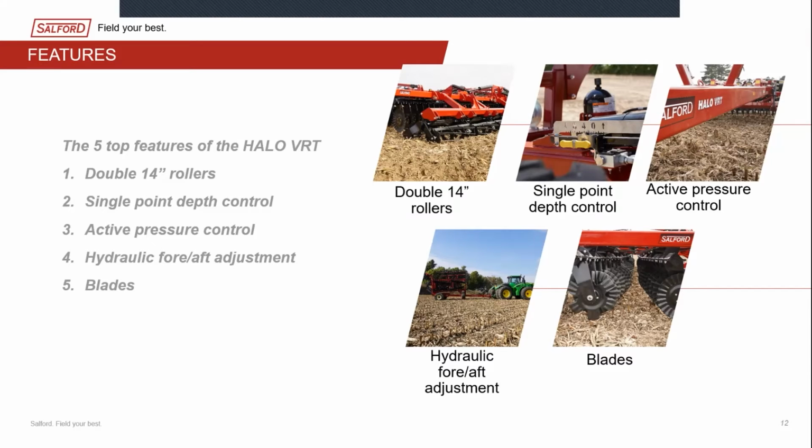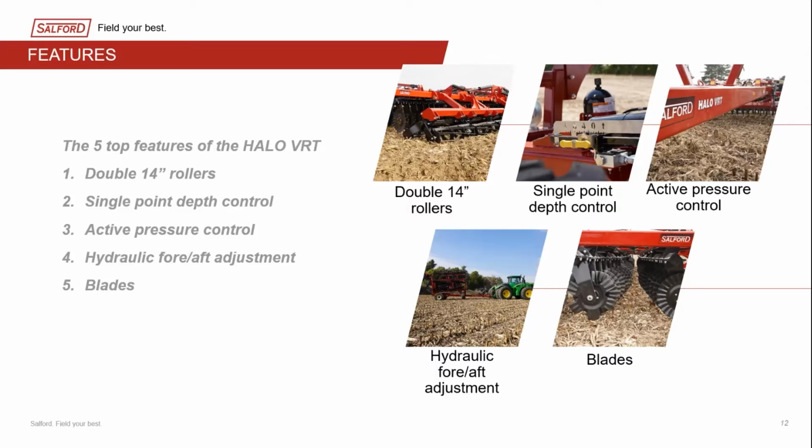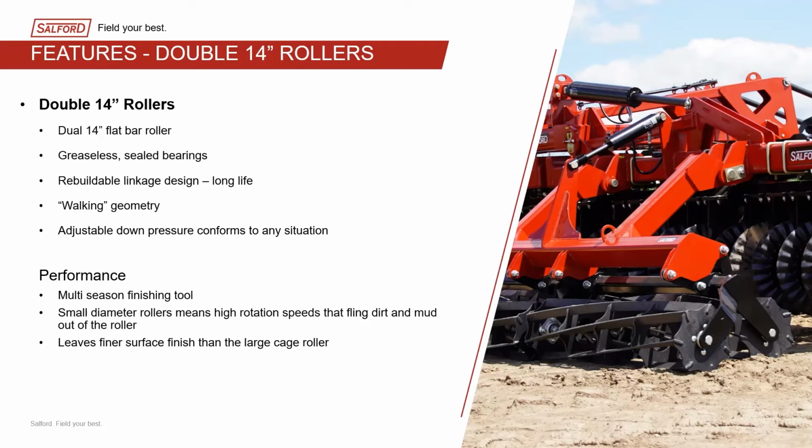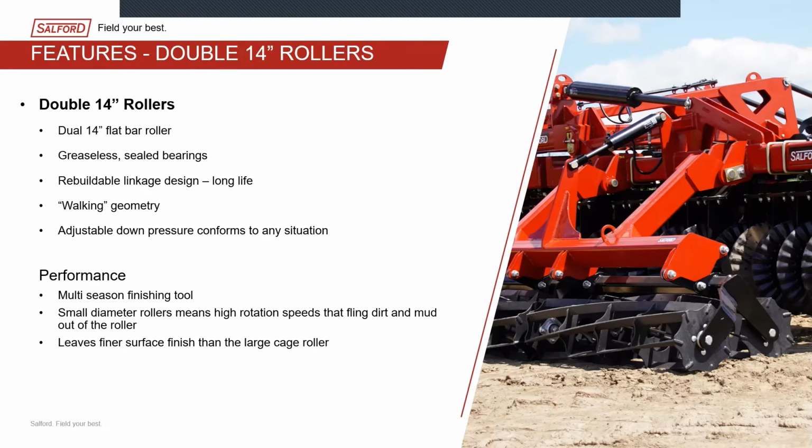Going to the features side of the VRT, there's so many really cool little nuances with the machine, but I think the top 5 that we'll be talking about today are the double 14 rollers, single point depth control, active pressure control, hydraulic fore and aft adjustment, and the blades. The finishing tool on the VRT is a double 14-inch rolling design. It has 2 14-inch flat bar rollers, which are greaseless and sealed bearings. The linkage is a parallel walking type linkage, which allows the rollers to kind of walk over obstacles. And it's a rebuildable design, so you can rebuild it after its service life is done. And it has an adjustable pressure control, which allows you to adjust how much pressure you put down on the rollers.